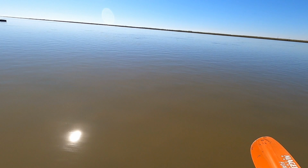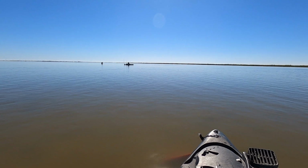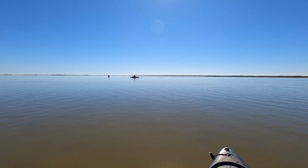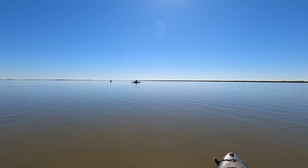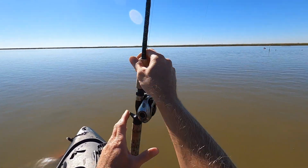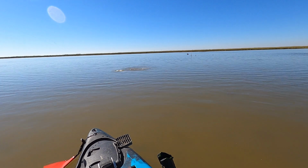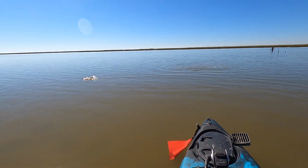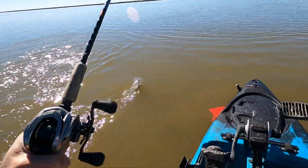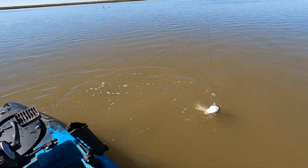Oh, he got him one? Good deal. Yeah, you got him. There you go, man. I know y'all can't really see it, but Jason hooked up. Oh boy. It's gonna be a drum, I think. Yeah, it's a drum. Double hookup. Okay.